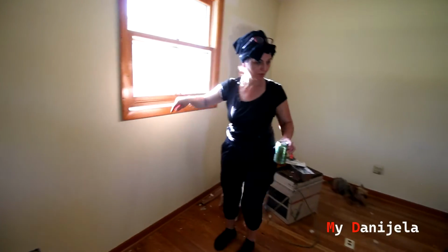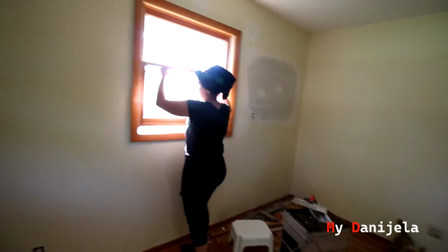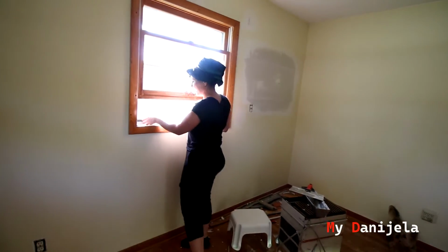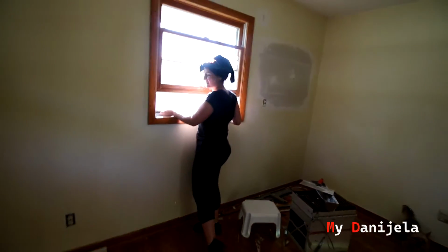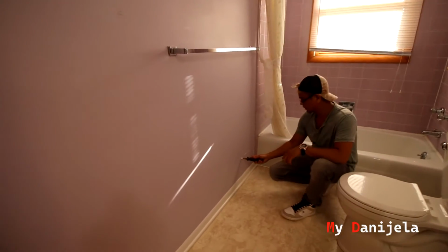This window will be changed also. All these windows are going out because they are very old. How many years do these windows have? So you're making a hole now?